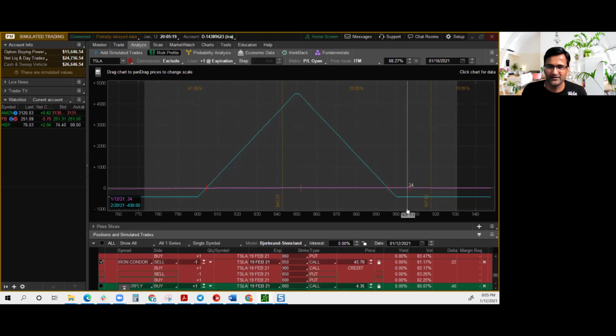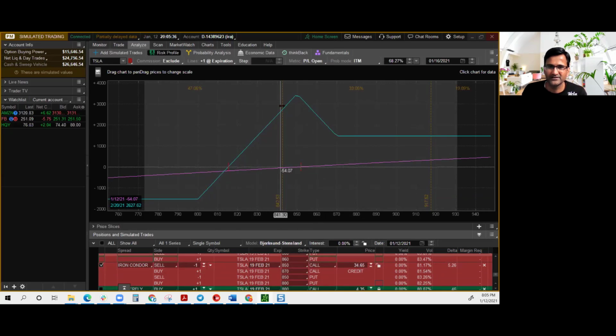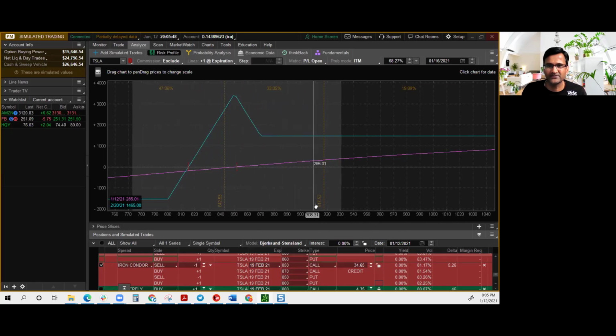How do I break this wing? In this case, instead of having an equidistant spread, I will change the width of the spread. Now the call spread won't be $50, but say it is only $20, I'll get less premium. This is called a broken wing butterfly. Now this has become bullish from neutral, because if the stock goes high, I have zero risk on the upside. I reduce the maximum amount of money which I can make if the stock just stays here, but I reduce the risk on one side completely.